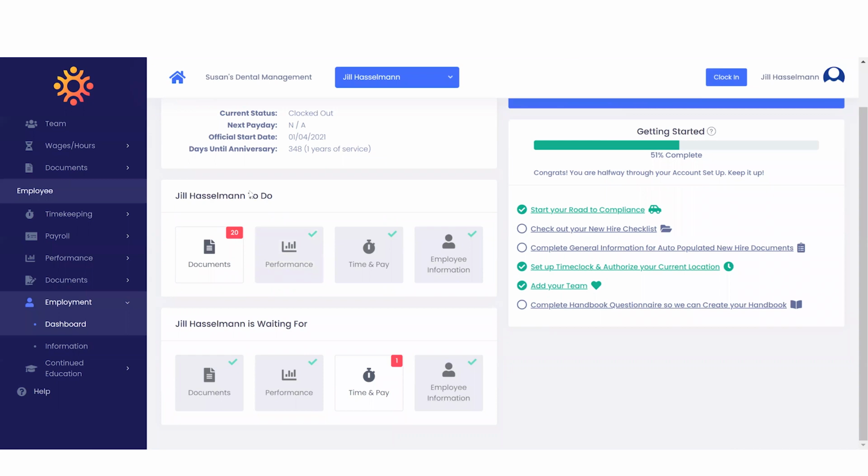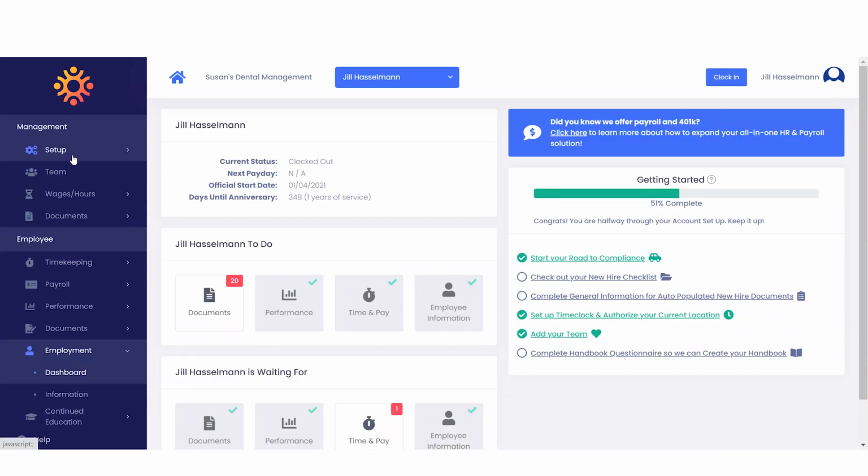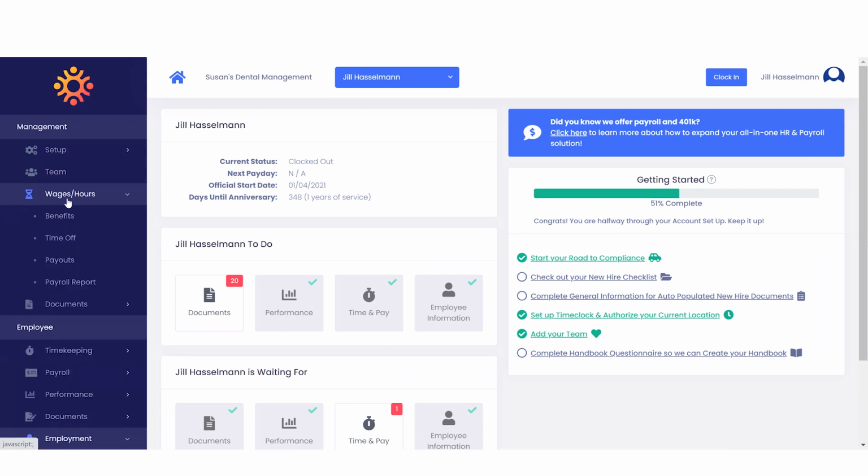On the left, I will see my own employees section, and on the top, I will have the management section where I can easily manage my team and go into any of their profiles. Under management is where you will also easily be able to manage benefits, time off requests, payouts for any reimbursements or bonuses, and run payroll.